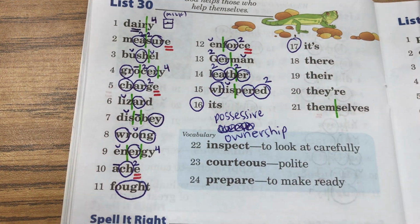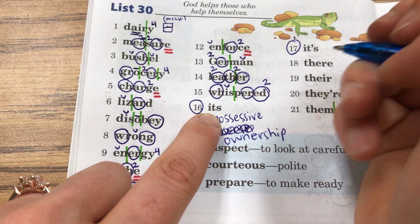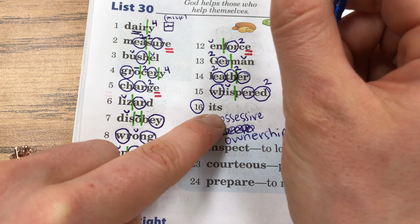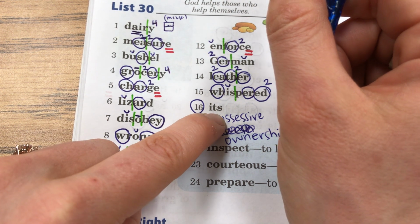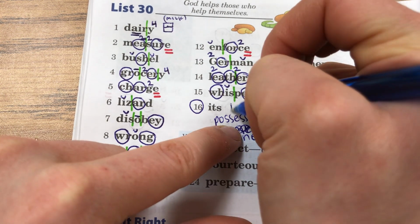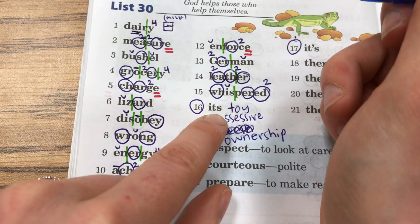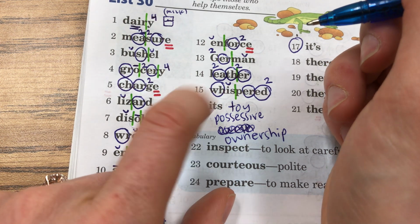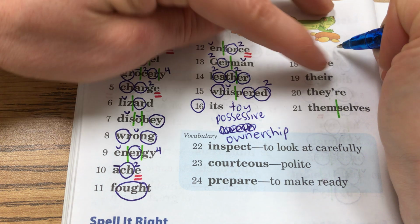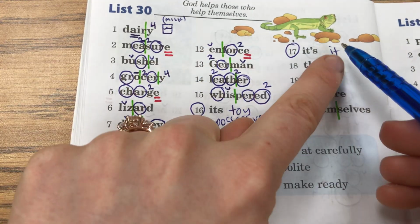Ownership. Okay, so for example, if I was talking about my dog, I could say the dog is happy. Its toy is fun to play with. So its toy, right? Whose toy? Its toy. Well, the its was the dog. So this is referring to the dog. But its toy would be showing ownership. Now, this it's has the apostrophe because it's a contraction. The words that get smashed together in it's are it and is. That is the contraction. When we smash them together, we get it's.